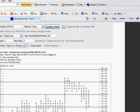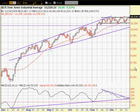All right. So let's go look at the Dow. Dow closed up 53 points to 10,520. The S&P closed up 5 points to 1,126, and the Nasdaq closed up 16 points to 2,285. The Nasdaq had the largest percent gain again, up 0.71%, and the Dow and S&P were both up 0.5% each.